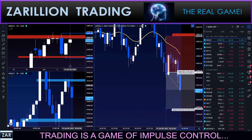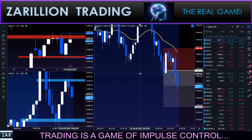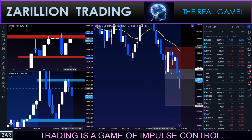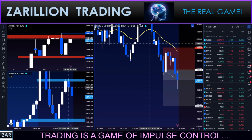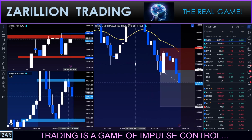Zone reversal. Stop. Cut in half, guys. So 0.5R now. I tighten my stop, reducing the risk in the trade. I don't always do that, by the way.